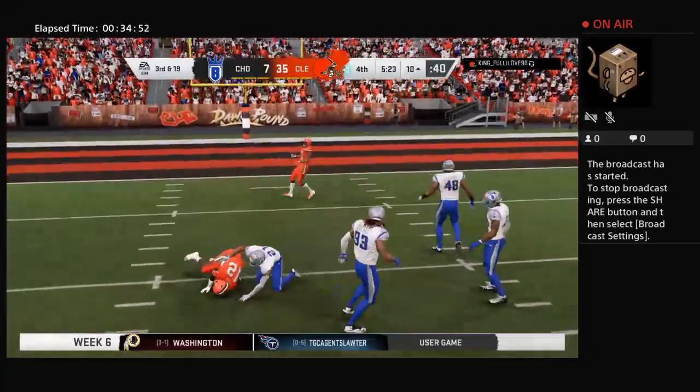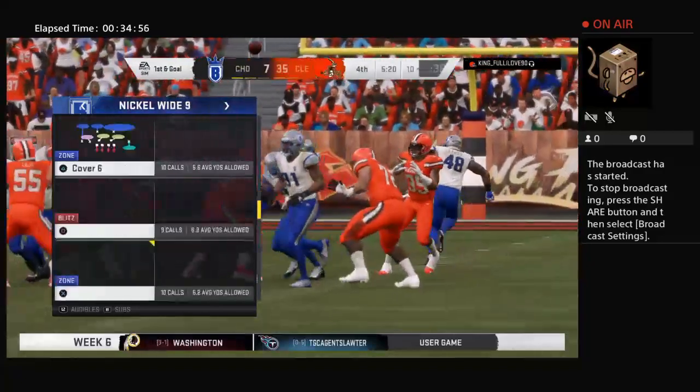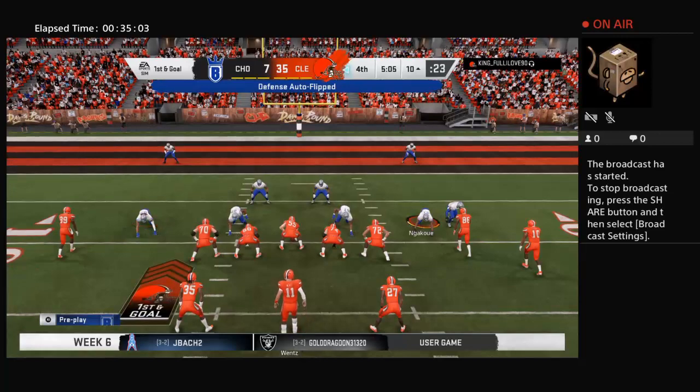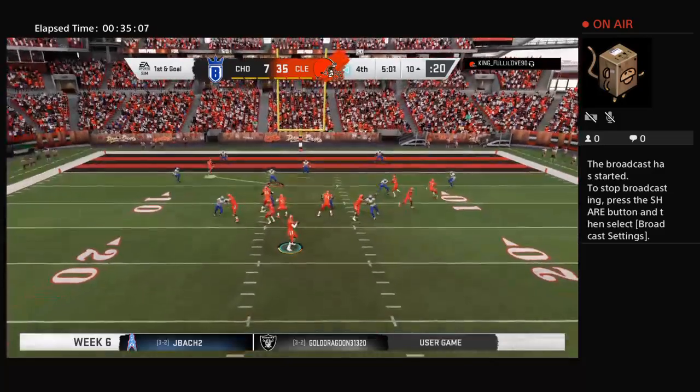Open man is Godwin. It's complete. And he's taken down, but not before reaching the 10-yard line. They're able to convert on 3rd down, and that sets up a 1st and goal. Wentz now a perfect 8 for 8 to start the second half. Not bad. 1st and 10.